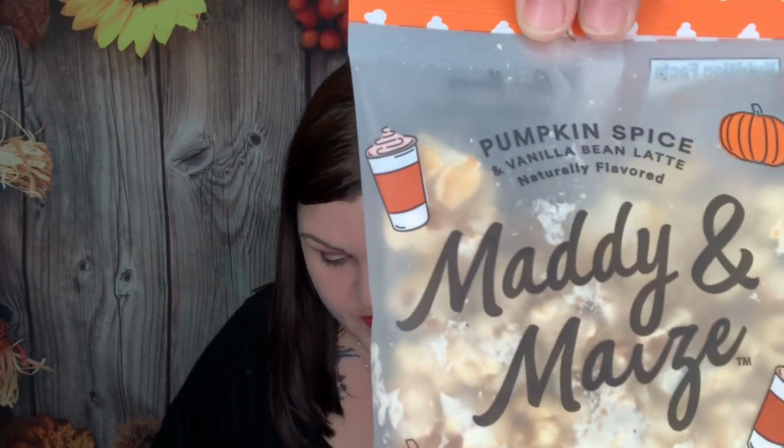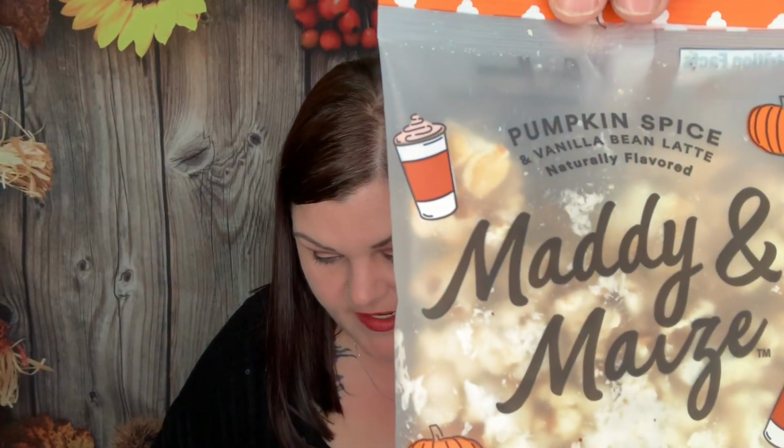Still nothing on my teeth. $49 for that little bottle seems like a little too much. Next we have pumpkin spice and vanilla bean latte small batch gourmet popcorn. This right here is valued at $2.99. So that seems like a good price. They did right on that one. $2.99 I would say would be for something like this.